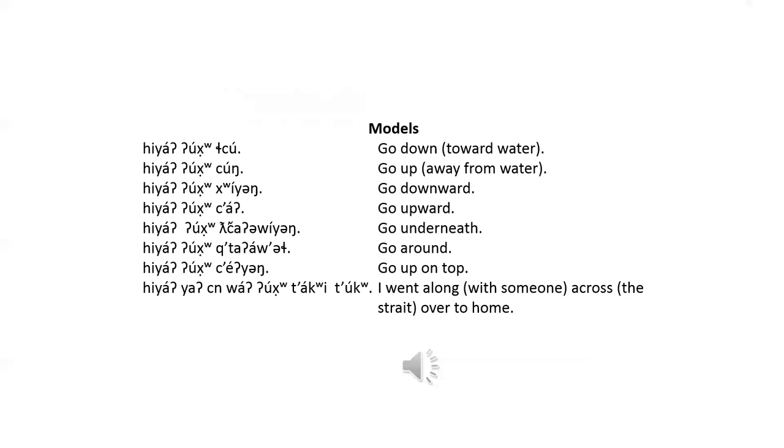Each of the models has the verb hiya, go or leave, and the verb oh, go to, which are familiar to you. Neither of these verbs is really necessary. You can get the same English translation with only the last verb in each sentence. The English translation doesn't give the fine meaning distinction that Klallam does. The hiya adds the notion that the subject is leaving or going away. The oh adds the idea of moving in a particular direction. The last word is the one that specifies the direction.